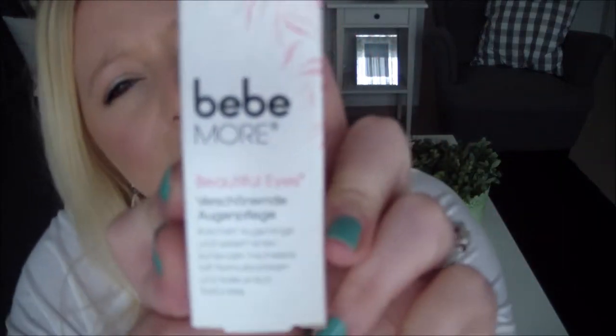Honestly, it's the only thing that is stopping my spots. And as you all know, I've had the worst luck with spots recently. So this has been great. Another thing that I got was my BB More Beautiful Eye Cream. I go through this quite quick. This is my fourth one, I think. This is just for my under eye, because that moisturizer is not good for under eye, but this is brill.